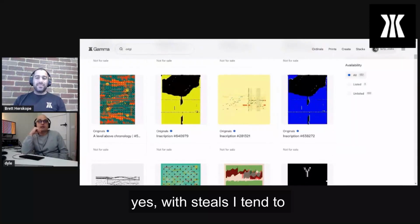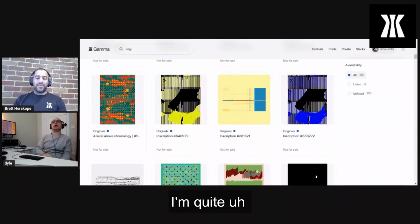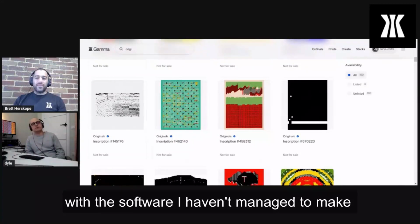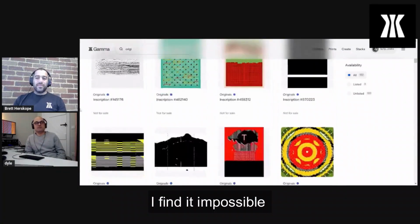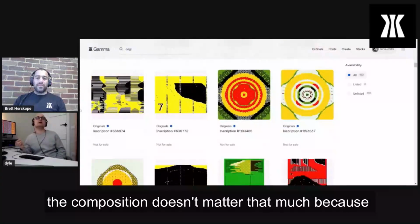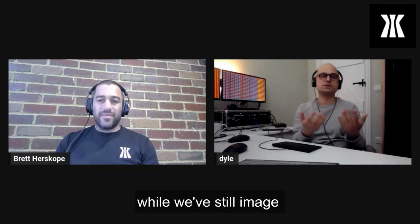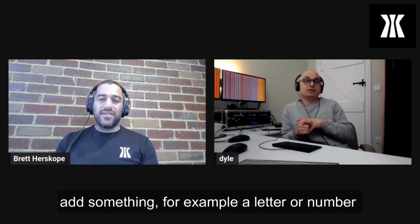Yes, with stills I tend to edit them because I'm quite attached to composition. With the software, I haven't managed to make the software follow composition. I find it an impossible or very difficult algorithm to create. So with animation, composition doesn't matter that much because I can pick more frames which then balance the previous ones. While with a still image, if it's unbalanced, it's unbalanced. I have to do something about it.